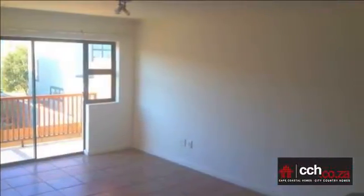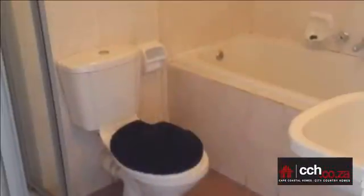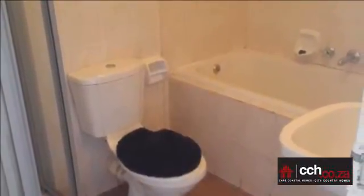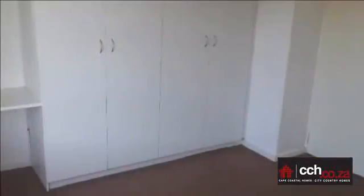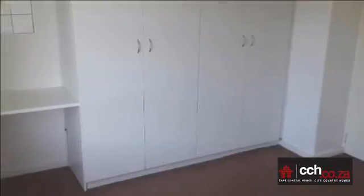This is a great investment opportunity or for a first-time buyer, with secure 24-hour protection as well as your own designated parking bay. The kitchen is fully equipped, with built-in cupboards, oven, stove and a double sink. The spacious lounge has great potential, with it leading out to your quaint balcony.